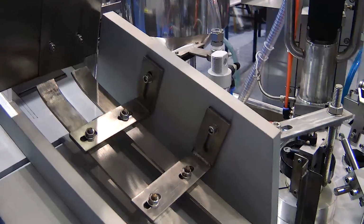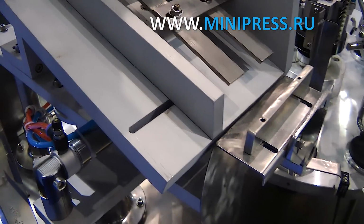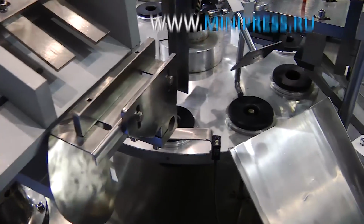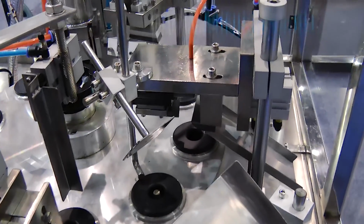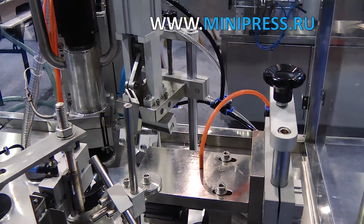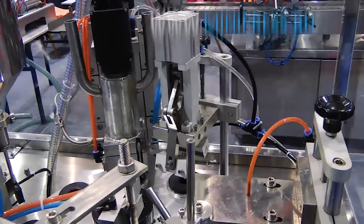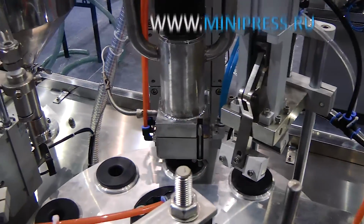I agreed with the management of our company, and we signed a contract for the supply of an automatic machine for filling and sealing plastic tubes. During the entire manufacturing period, I received an email report about the readiness of my order. The machine was delivered within the time specified in the contract. Within 2 weeks of receiving the equipment, we were able to install it, set it up, and train the worker.